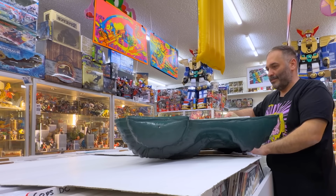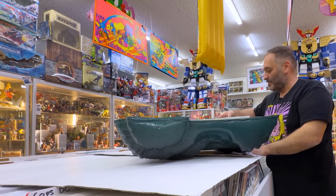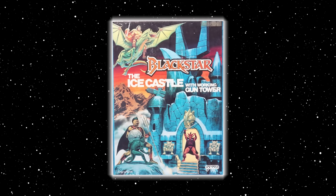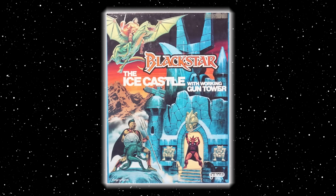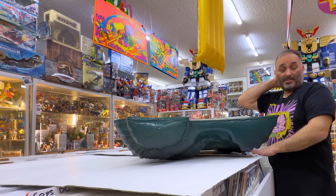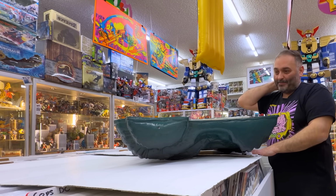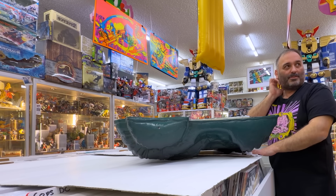Playsets is like one of my really keen interests. I really love playsets. Oh, I adore playsets. It's just having the space for them. Yeah, we've got a beautiful Crystal Castle up there and Black Star. Some of these. The Ice Castle? Yeah. These are real perishable. They're really fragile. It's like a waffle cone. Yeah. That you put your ice cream in. Like seriously, it's that blow mold. Yeah, plastic. That's super thin.